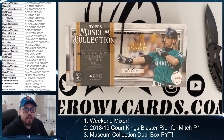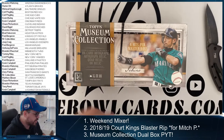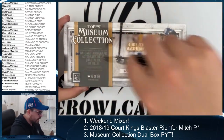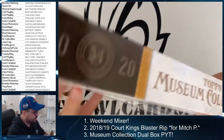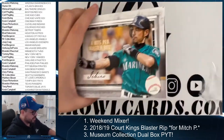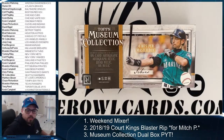Boom, boom, boom. That right there above me is which teams people bought into this break. Got a lot of newcomers to our break, so good luck to everyone. We are ripping into these boxes now. Topps Museum Collection 2020. And this is going to be box number one.